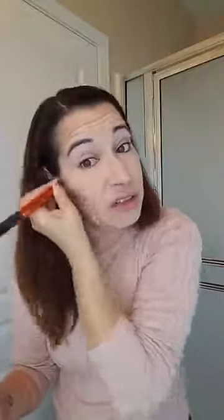So this is the Mocha Java Shadow Sense that I'm using here. Shadow Sense is awesome. You can use it on your eyelids, you can use it for blush, for contour, for highlighting. You can pretty much use Shadow Sense anywhere.